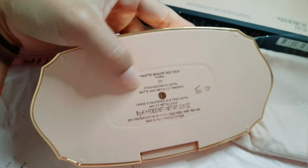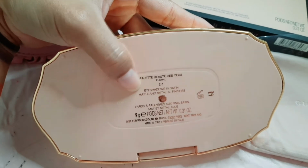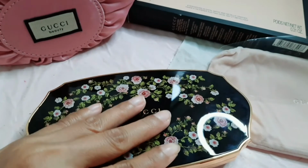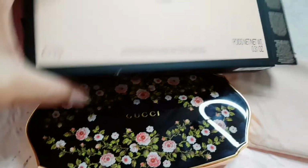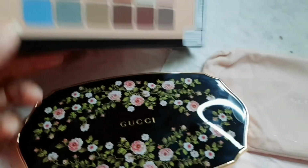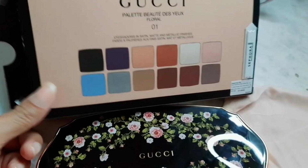And this is the back of the product. Eyeshadow in satin, matte, metallic finish, size 9 gram, made in Italy. Okay, let's see the box and expiry date over here.